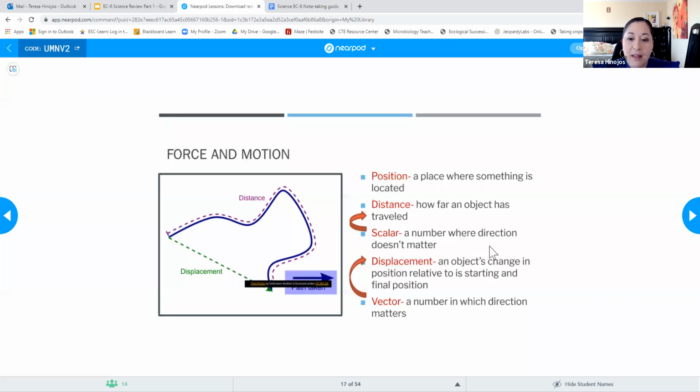When it comes to scalars and vectors, a scalar is just a number where direction doesn't matter. For example, when I travel on my bike, I may be traveling, I don't know, a mile. I'm sure we do a lot more than that, but let's say I travel 1 mile. But if I'm using a vector to represent that, I could say that I'm traveling a mile south. A vector just means that I'm including my direction one way or the other.